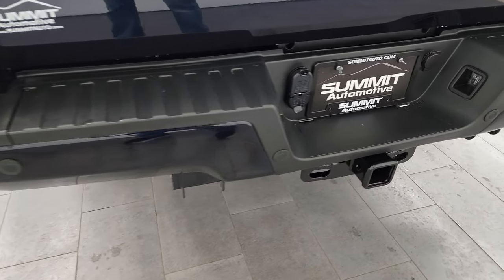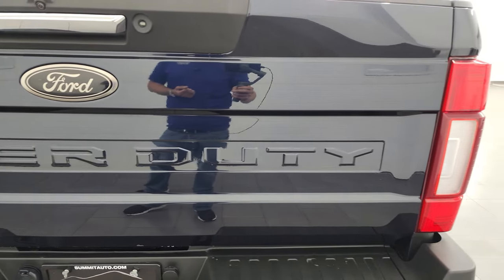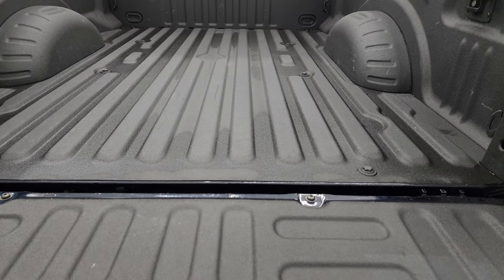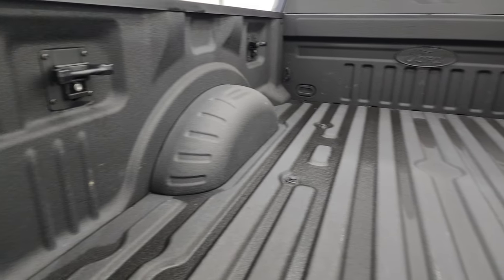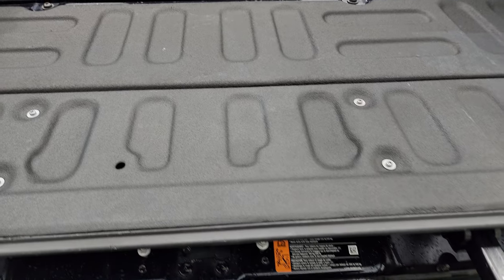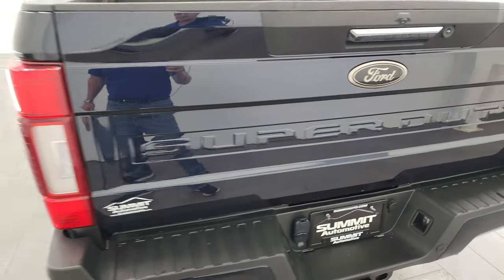Full towing package, which includes a receiver hitch, 4-pin and 7-pin wiring. And the tailgate is in excellent condition as well. I didn't see any dents or dings on there. Note that you get the bronze Ford logo back here. This one has the tailgate step assist, spray-in bedliner, side box tie downs, and that spray-in bedliner goes onto the tailgate there. And this step assist comes out like so, and then goes back in. That shuts nice and solidly.